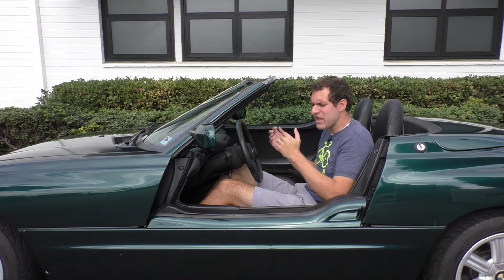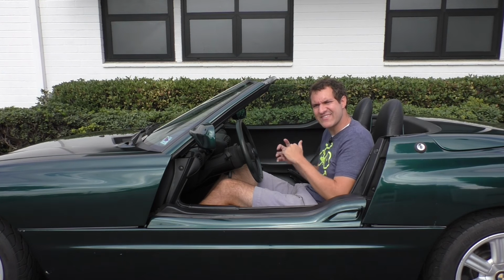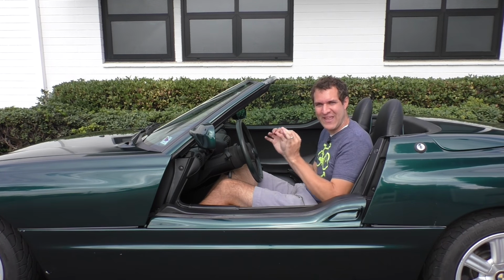Then again, I have no idea why you'd want to bother with the windows or with putting the doors up, because in this car, yes, it's true, you can drive around with the doors in the down position, and it's glorious.